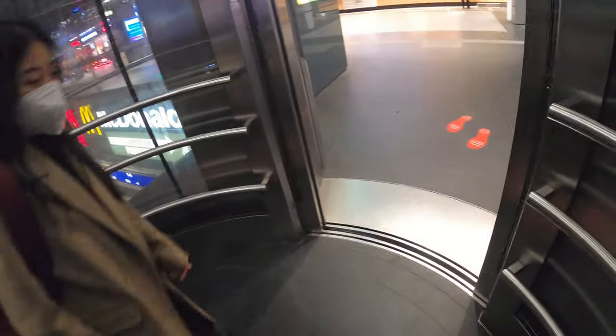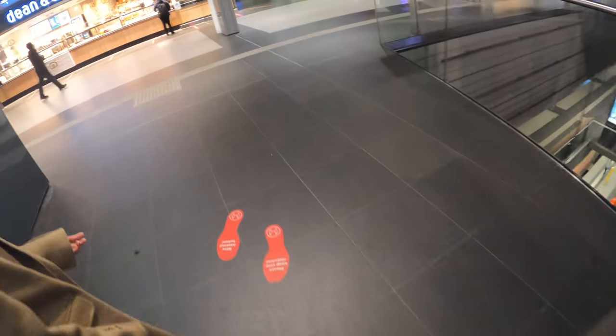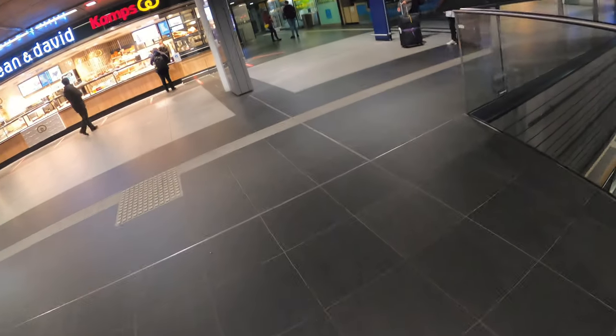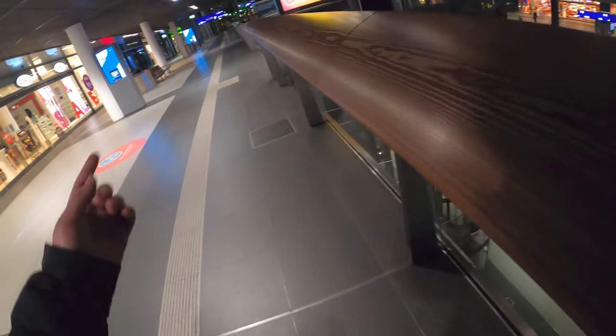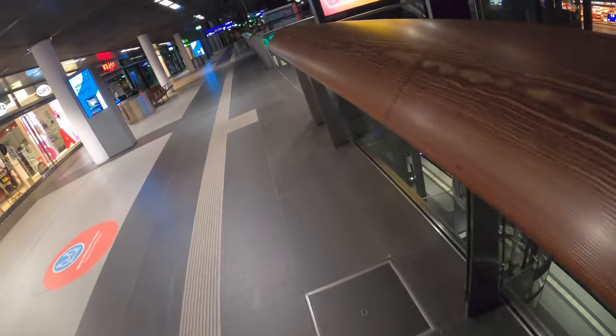So for the final location before we actually have to catch the train, I decided to look for a bench to do some simple portraits, maybe have some shots with some interesting lights to either have it as a background or have it as a side light.